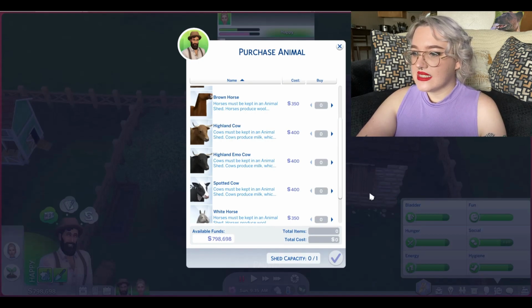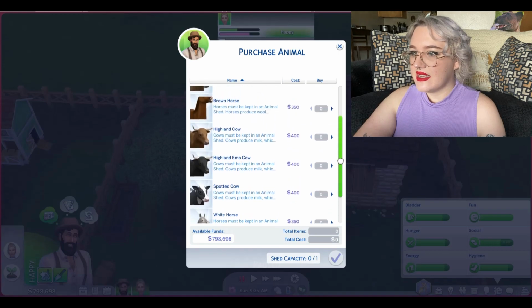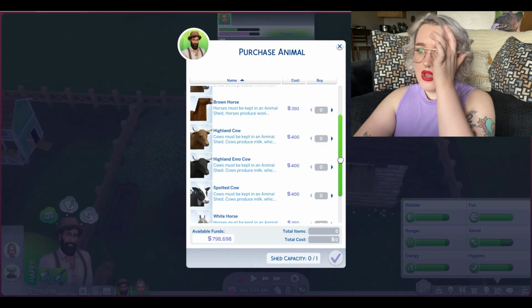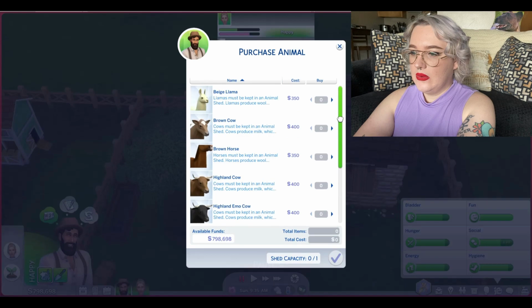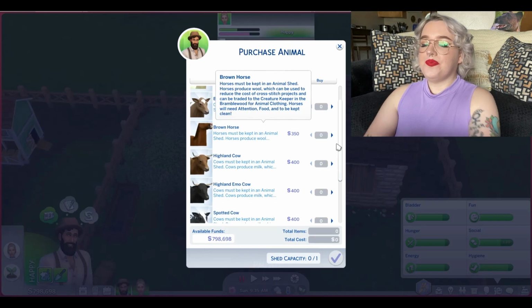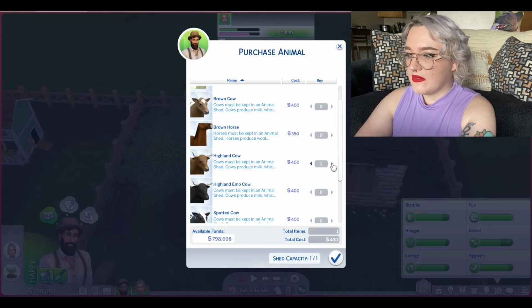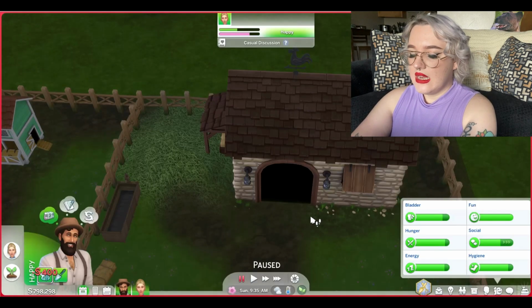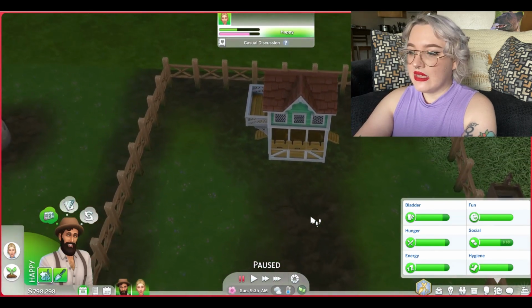Oh, I also got Highland cows as well. I got a white horse that really looks like a llama. And they produce wool as well. Oh, okay. I want wool. Okay. Let's get a... I don't know. I'm panicking. What's the right answer? Okay. Let's meditate on it. Okay, Highland cow brown. That was my answer. We're getting a brown Highland cow, and then later we'll get a horse. And maybe a regular cow.